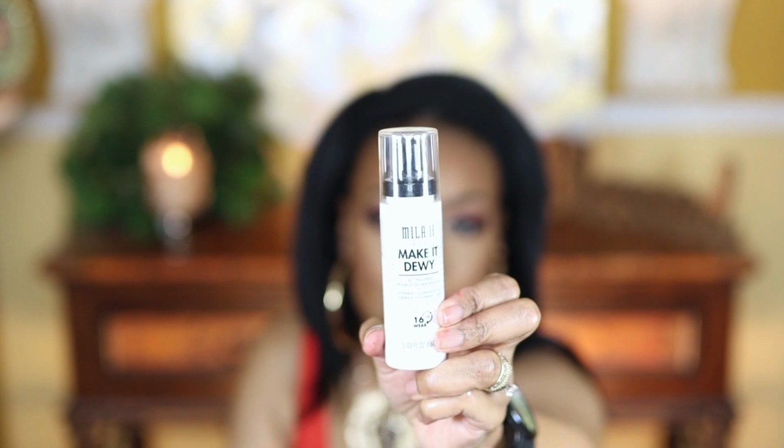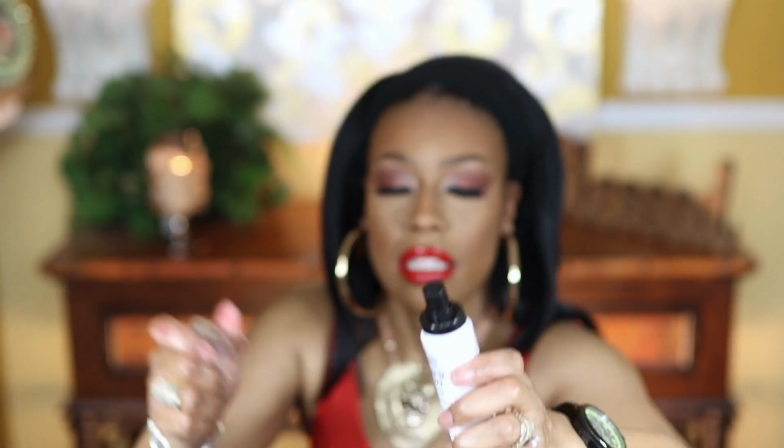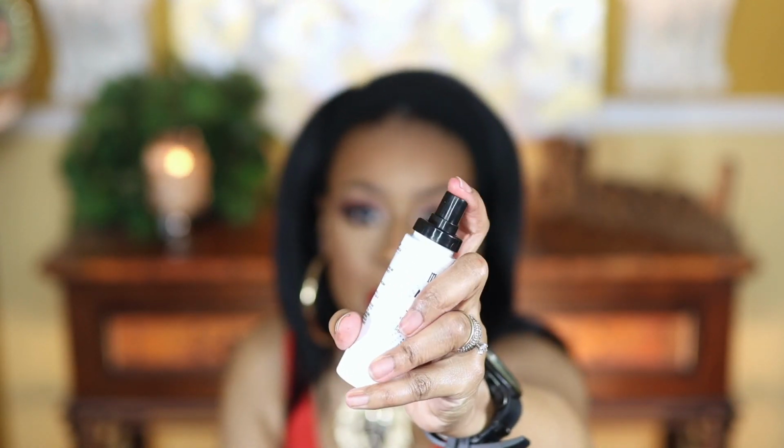And it's interesting because it can make your face look very, very dewy and radiant, but it won't be wet or tacky. So this one is a really good one, especially if you have super, super dry skin. This one would be an excellent one. And here's the bottle that it comes in. And there's the mister.